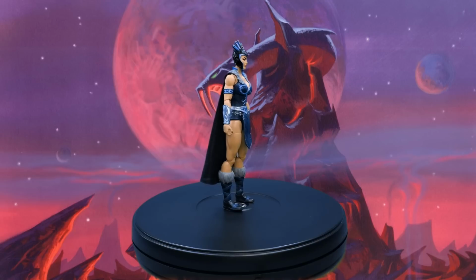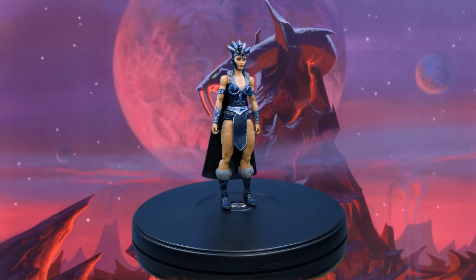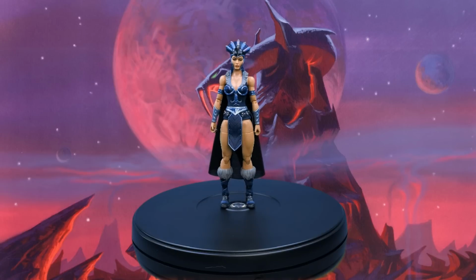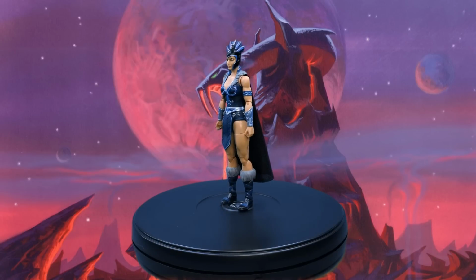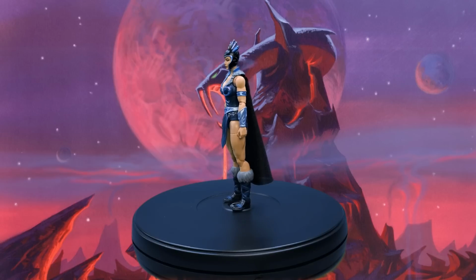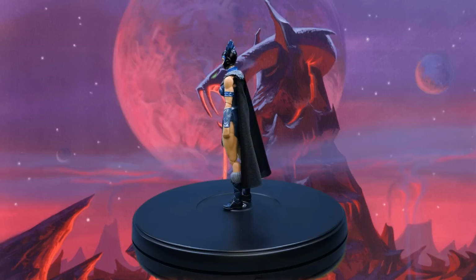Her forearm bracers, I kind of wish had been painted so that the colors matched up a little better. But now that I'm looking at it going around, maybe those colors match her belt a little bit more than some of the other things. Maybe that's what they're supposed to match.